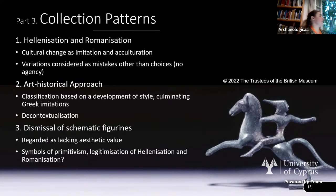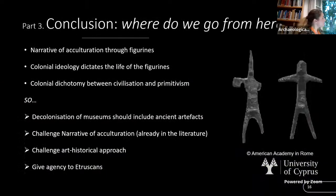And these also are regarded as lacking aesthetic value, and they become a symbol of primitivism, which could be considered a legitimization of Hellenization and Romanization, so a legitimization of colonialism, which is why I was mentioning before, there is a parallelism between modern colonized society, their ethnographic objects, and old colonized society, so the Etruscans, the Umbrians, and other Italic populations.